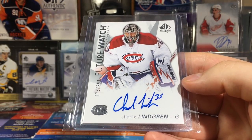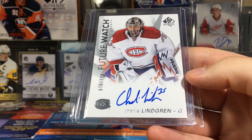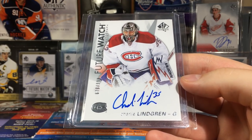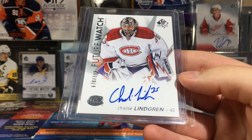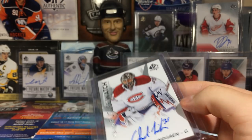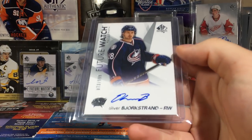He's pretty solid. Is he a lefty goalie? Yeah, he catches with his right hand. It's kind of interesting. But yeah, Charlie Lindgren. Goaltending? Well, Montreal's just an interesting case, aren't they? They're just quite interesting. But their goaltending is definitely interesting. I wish Charlie Lindgren would get the backup role, but, you know, everybody's favorite ant has to be the backup, which is fine. And hopefully Carey Price is healthy. But yeah, next up, we have Oliver Bjorkstrand.